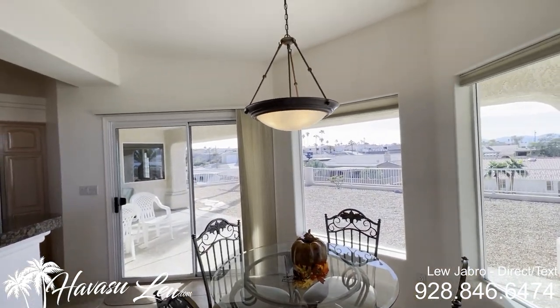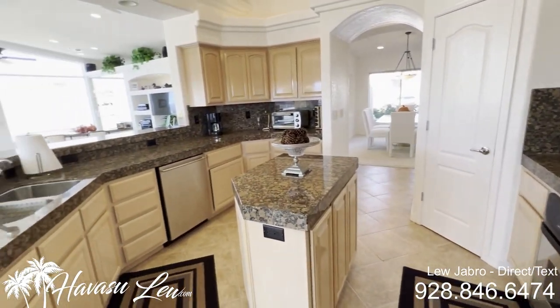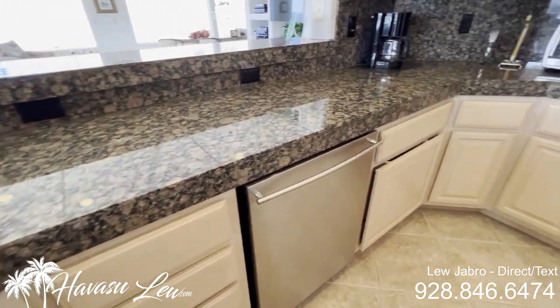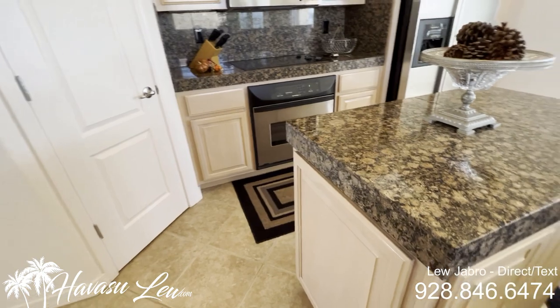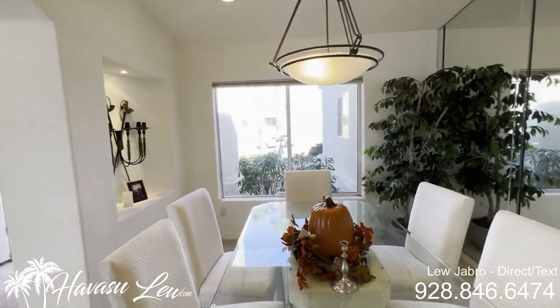Has two dining areas. This is a little informal dining area. Stainless appliances. Nice little kitchen island with granite top. The house is super clean. So it also has this formal dining area.